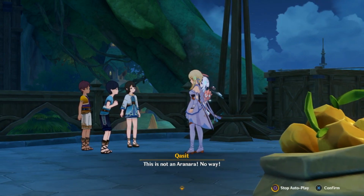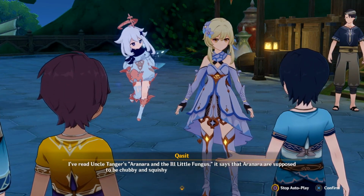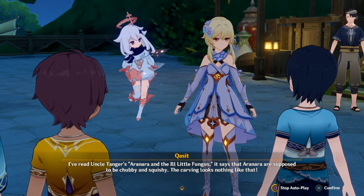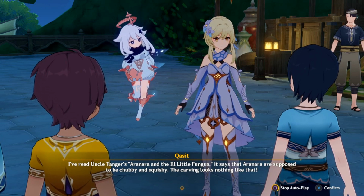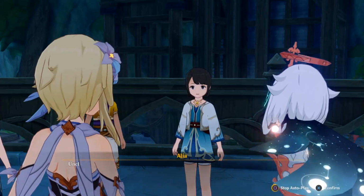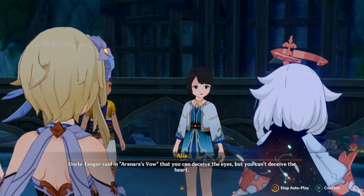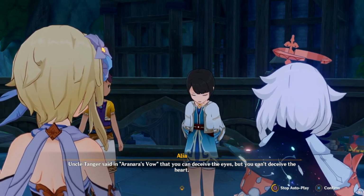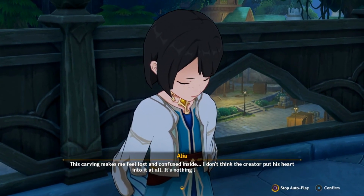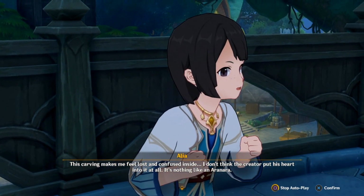This is not an Aranara. No way. I've read Uncle Tanja's Aranara and the Ill Little Fungus. It says that Aranara are supposed to be chubby and squishy. The carving looks nothing like that. Toys do look better when they're round and chubby. Uncle Tonder said in Aranara's Vow that you can deceive the eyes, but you can't deceive the heart. This carving makes me feel lost and confused inside. I don't think the creator put his heart into it at all. It's nothing like an Aranara.